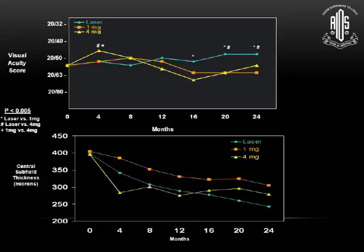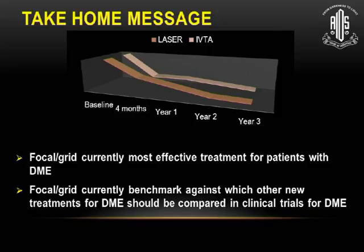Actually, you can see in the upper graph, the visual acuity improvement is quick with the 4 milligram dose, and with 1 milligram it is less than the laser effect. But if you see over a period of 24 months, the effectiveness of laser is more than this steroid treatment, basically saying that the effect of steroid wanes off over a period of time. Even the macular thickness decreases first, but again you can see the laser is doing better. So the take-home message was that focal or grid laser is currently the most effective treatment for DME, and the steroid effect is short-term.